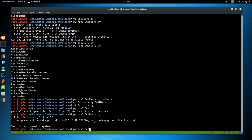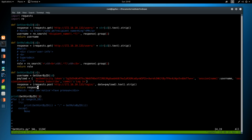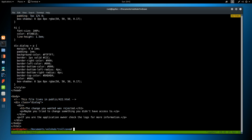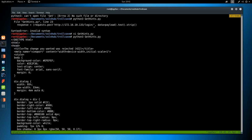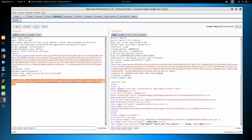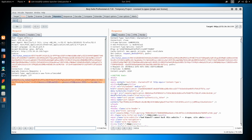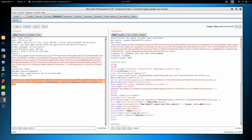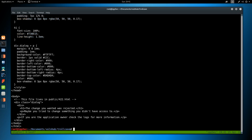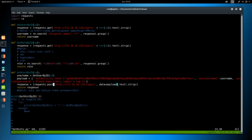Invalid syntax. Let's clean that up. Dot post. Deleted one too many characters. Okay, go to the top, and that looks bad. The change you wanted was rejected with the 422. If we look at the header of this, I don't see that. HTML head. So we have some error. Let us send this over to Burp so we can figure out what's going on.